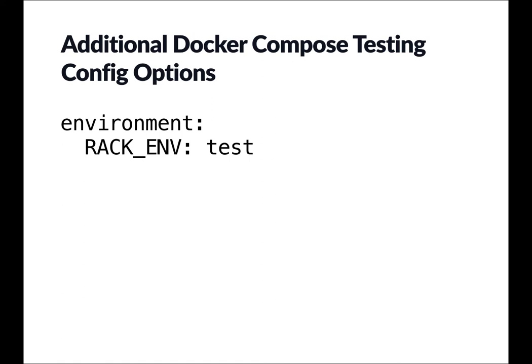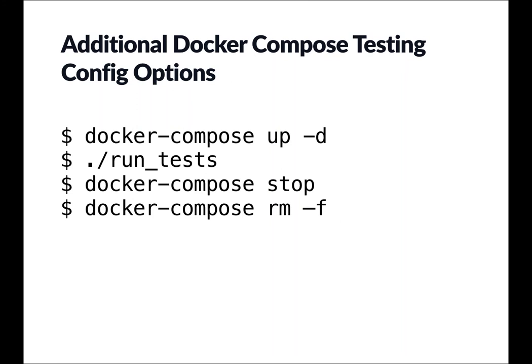You can, if you'd like to, also write a script just to do all the testing. It's a lot of typing, especially if you want to run things with different environment variables, and remembering the order of the arguments can sometimes be a little confusing. So you might want to write a run test script and drop that into your project, so that when you pull it down from GitHub or Bitbucket or whatever you're using, you just have everything right there. That way you can Docker Compose up, run tests, stop, remove the containers, do whatever you need to do, and everything's self-contained in the project right there for you.